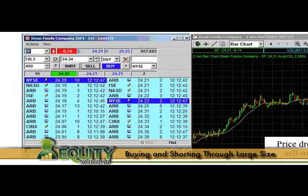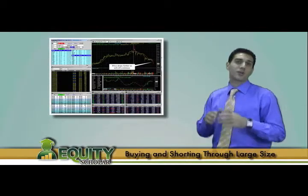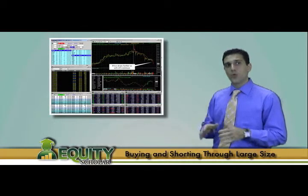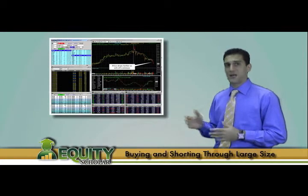In this next snapshot, we see Dean Foods continuing to break down to new lows with every downtick. The sudden lack of buying interest should come as no surprise, as a large size that was aggressively printed through at $24.37 signifies serious weakness, which entices shorts to enter and causes buyers to back away.